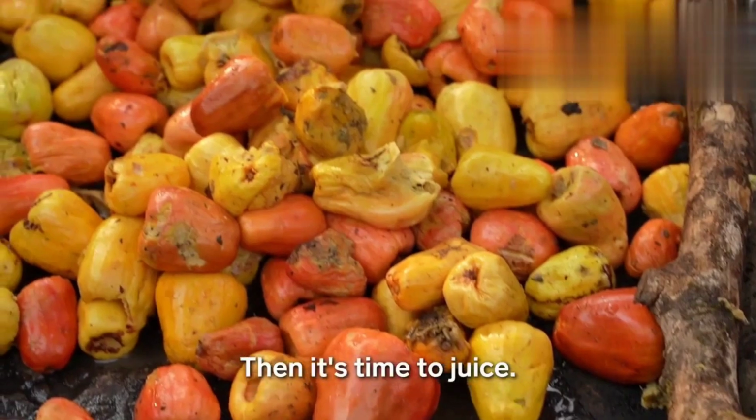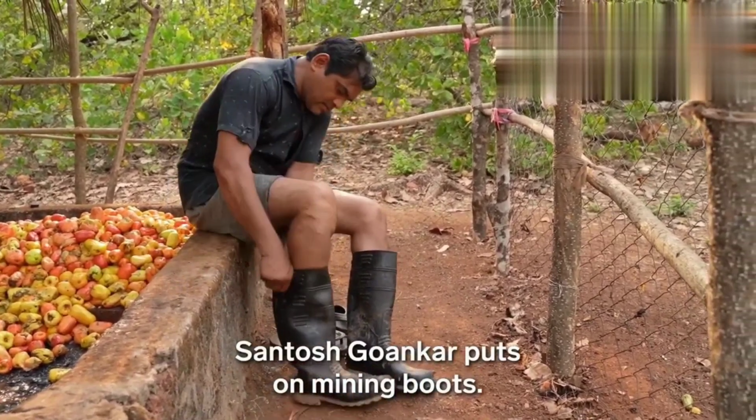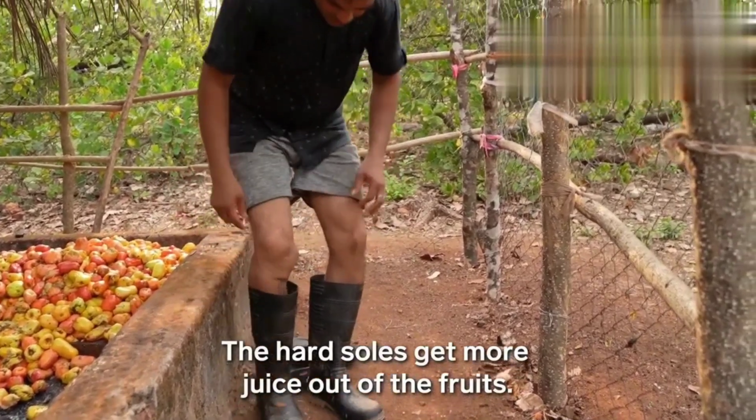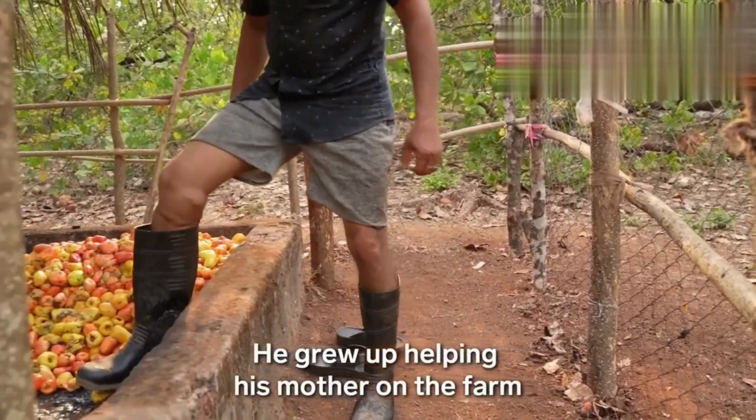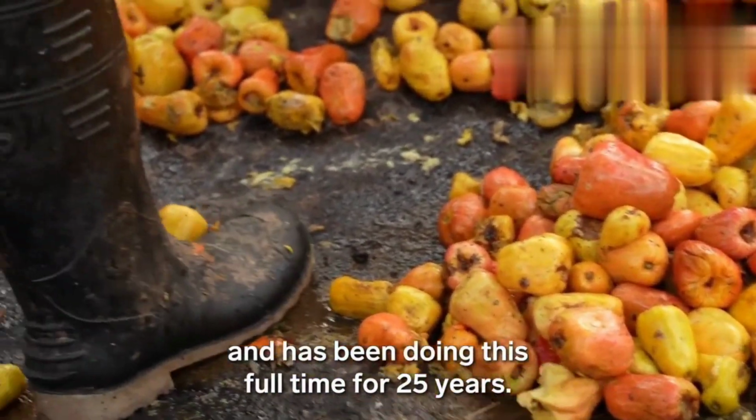Then it's time to juice. Santosh Gaunkar puts on mining boots. The hard soles get more juice out of the fruits. He grew up helping his mother on the farm and has been doing this full-time for 25 years.